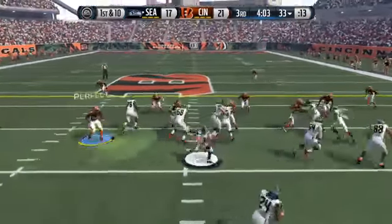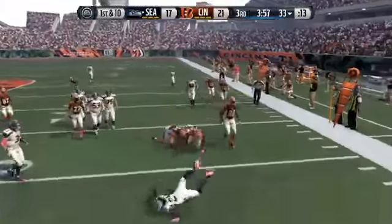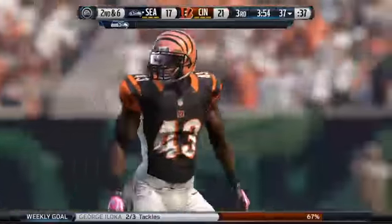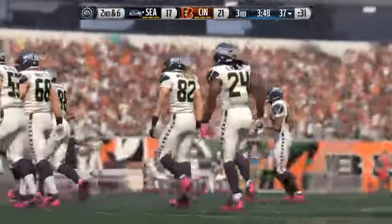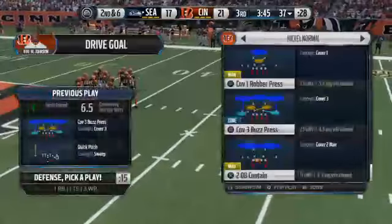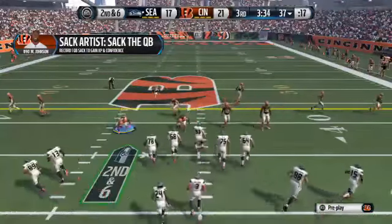Lynch lined up as the single back. Outside now on the toss. And pick up about 4. Lynch is trying to be patient, but there is nowhere to run that time, and he only gets a short gain. And it'll be 2nd down and 6 after the running play on first down.